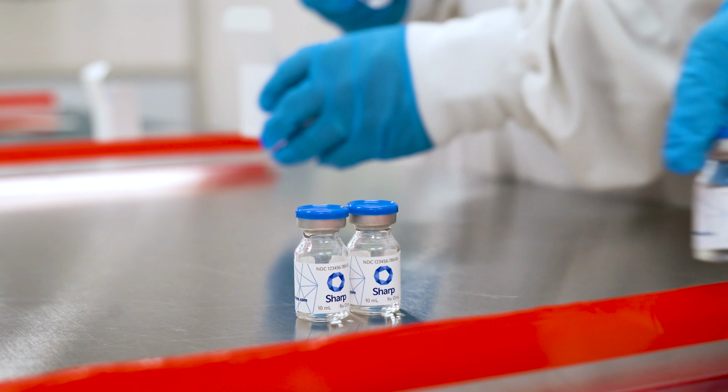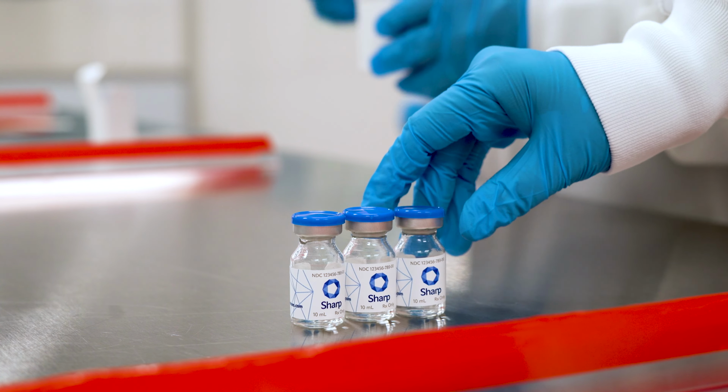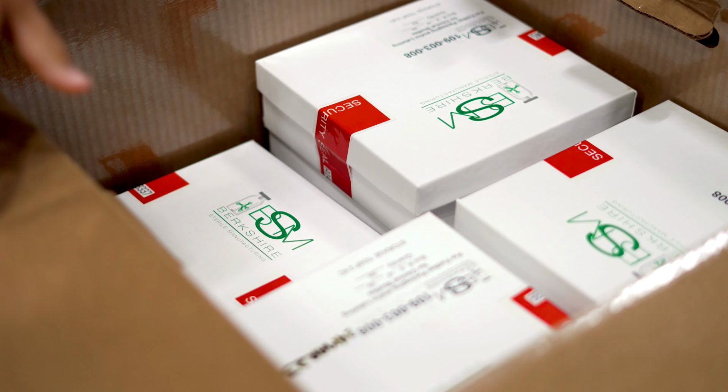And we found Sharp to be an excellent provider of the secondary packaging, labeling, kitting, and distribution of clinical trial materials and commercial drug products. So for us, the acquisition made perfect sense. We are no longer two separate companies.